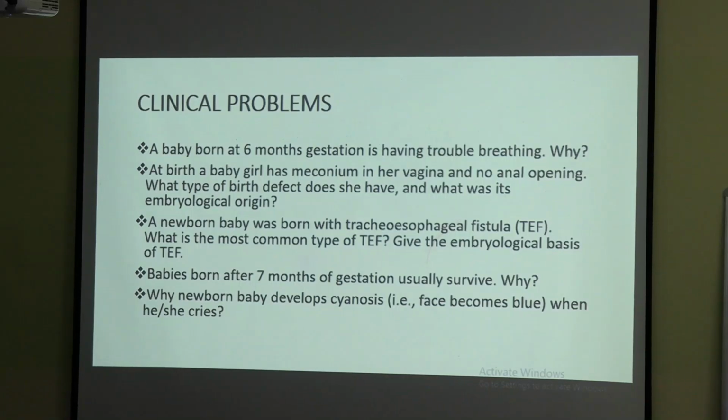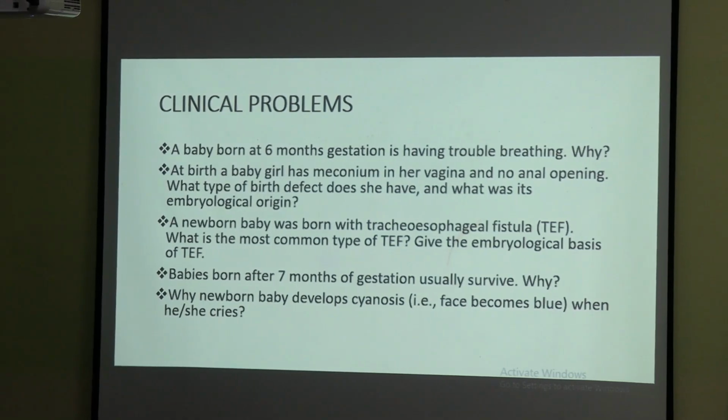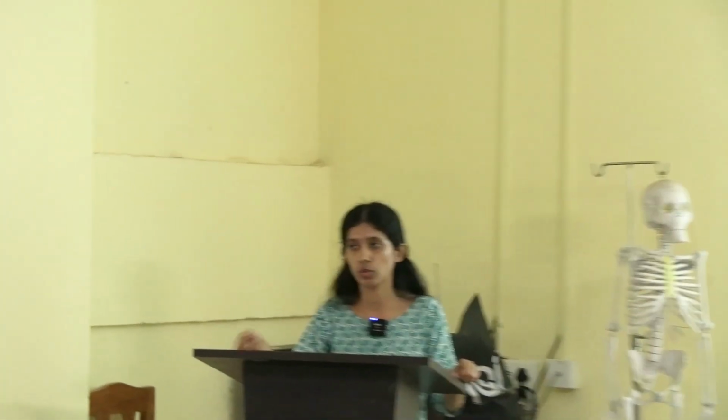Read the first question. A baby born at 6 months gestation is having trouble breathing. Okay, it is related to which chapter? Respiratory. So what is the issue here? Lungs are not developed yet.